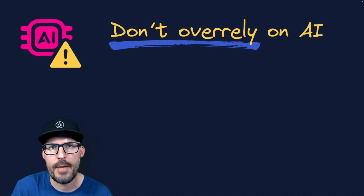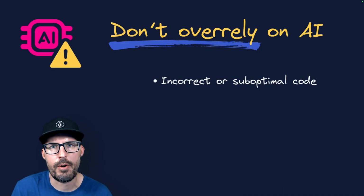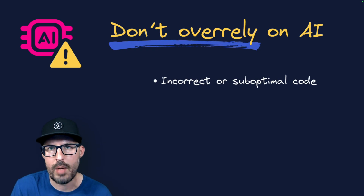If you depend on AI for everything, you might be setting yourself up for failure. So here's a couple things to be mindful of. First, AI doesn't always generate correct or efficient solutions. It might give you code that looks fine on the surface, but can contain subtle bugs, security vulnerabilities, or performance issues. If you're not reviewing, testing, and refining your AI-generated code, you're risking major problems down the line.